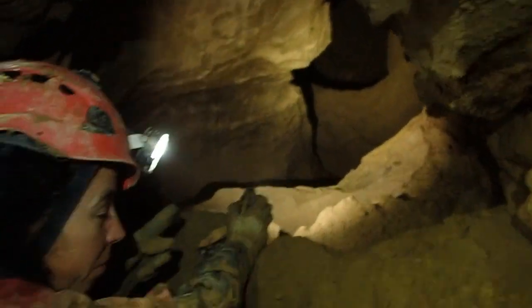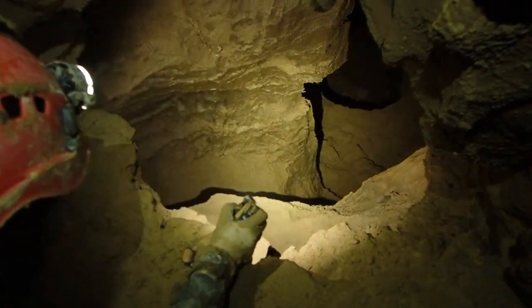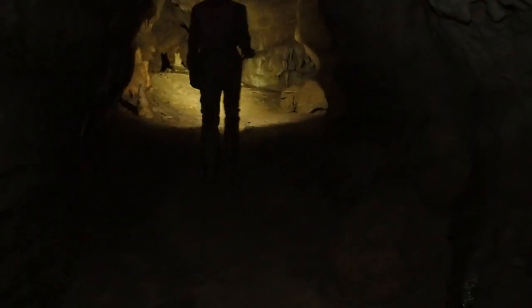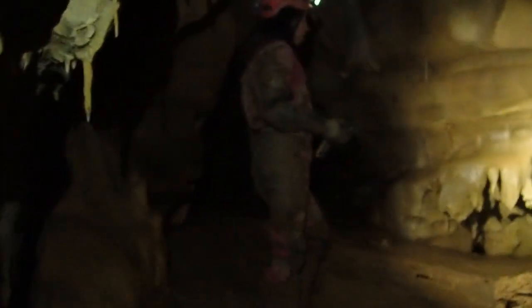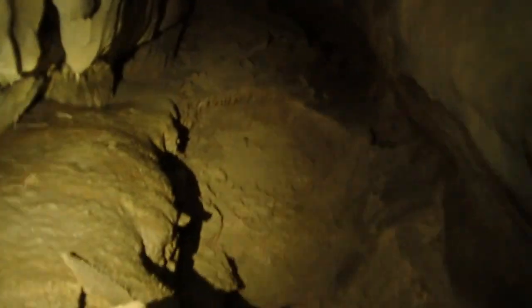We've just climbed up from down there. There's the inlet and the pool of water, and the big Kate's cairn station. We pop out into a very different passage that just closes down up there.